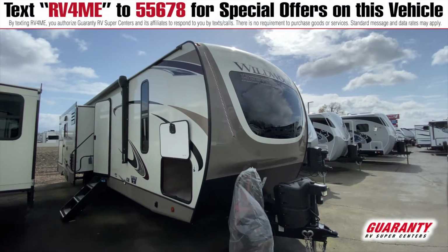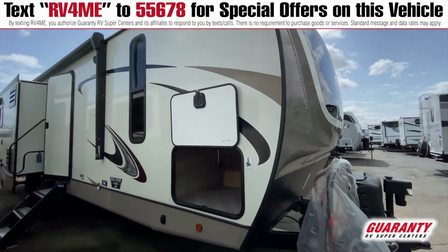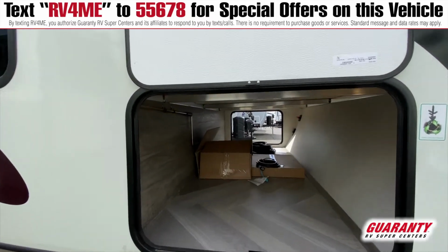It's a 273 RL. It's got the big slide outs, it's got a lot of space inside, and I'll be able to show you all those features and everything in just a minute.